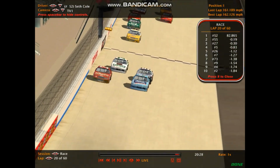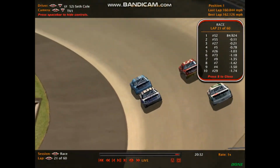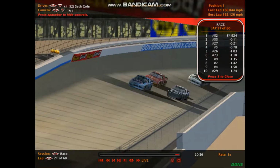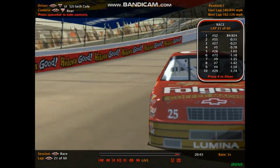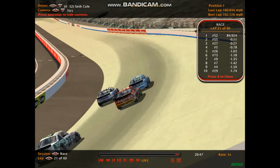But look at that 55 there. Harrison Ponder having a darn good day right now in that machine as he now pulls it back to the back bumper of Seth Cole as they come off the second turn right now. Looking right at Colin Cropley in the 25 car, but meantime, what you don't see is Harrison Ponder taking the lead.